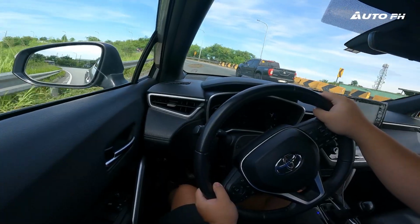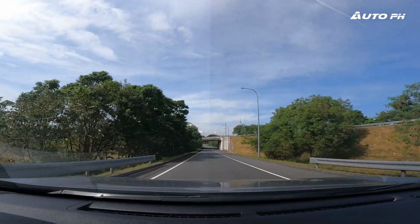Then when it comes to ride quality, of course, this is really good. It's a crossover, and no complaints there at all. So it absorbs bumps really well. It just feels really comfortable anywhere you go.